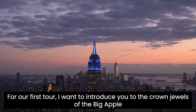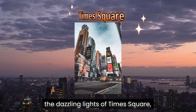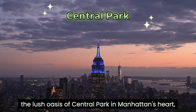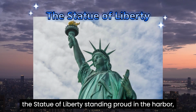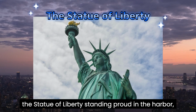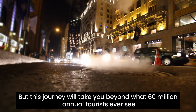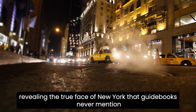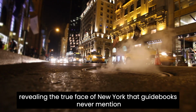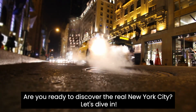For our first tour, I want to introduce you to the crown jewels of the Big Apple: the dazzling lights of Times Square, the lush oasis of Central Park in Manhattan's heart, the Statue of Liberty standing proud in the harbor, the trendy neighborhoods of Soho and Chelsea. But this journey will take you beyond what 60 million annual tourists ever see, revealing the true face of New York that guidebooks never mention. Are you ready to discover the real New York City?